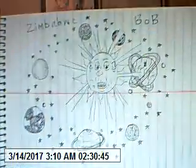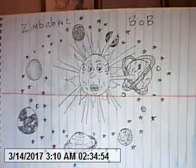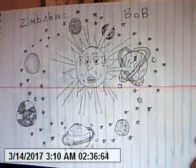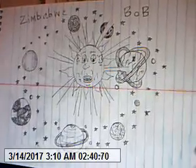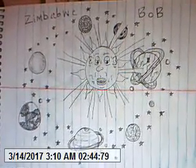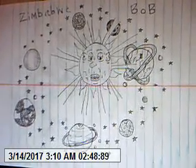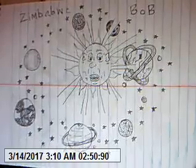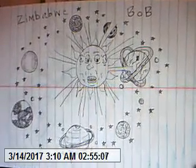Here we have our galaxy. Some people think it's called the Milky Way. I'm actually fairly certain it's called Zimbabwe Bob. You can tell these are all the planets. Obviously, they're pretty much in exactly the correct augmentation, which I know is not really the right word. I don't really know what word to use there. But yeah, that's basically our galaxy.